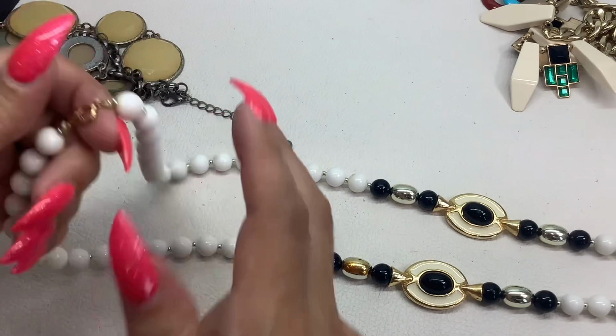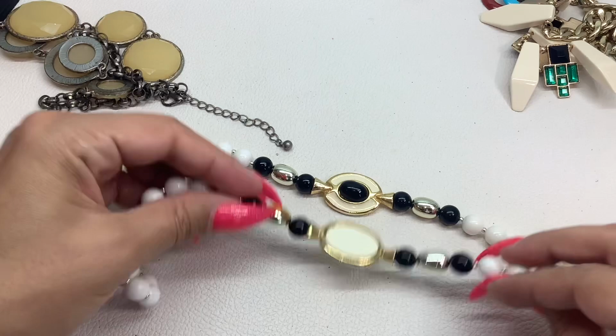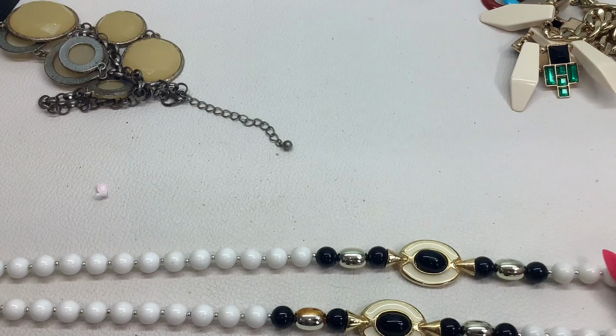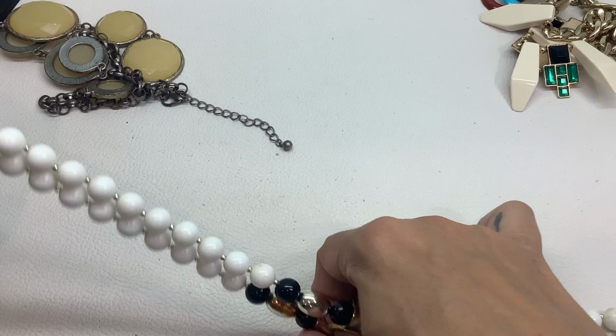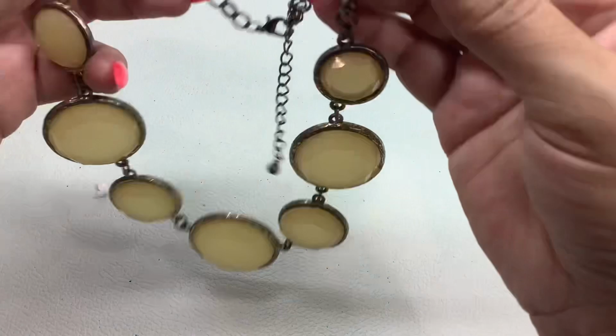Ooh, that's pretty. I don't know why this has some gunk on the back, but this is actually quite pretty. It's plastic with the gold tone metal and some silver tone. It is a 15 inch drop, and I'll do $4 because I think it does need to be cleaned. And then last but not least, we have this super worn necklace. So we are going to craft that as well for a dollar.